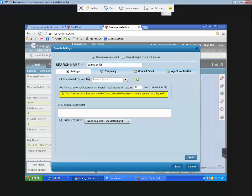And the important thing in this screen, there's a few tabs: settings, frequency, contact, email, and agent notification. So we're concerning ourselves with the settings tab right now, and the only thing you need to concern yourself with is creating a link to this contact so the system knows to email which client this particular search and the information daily when new ones come up. So we have to link it to somebody.